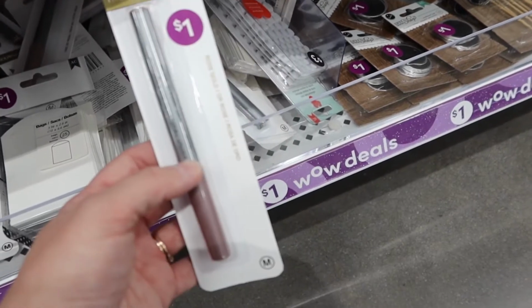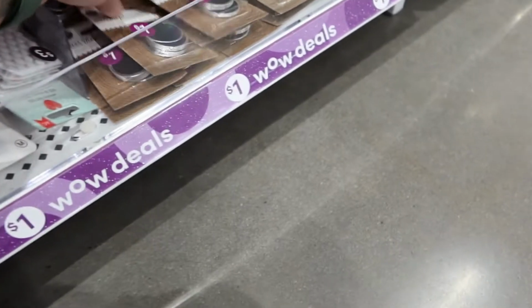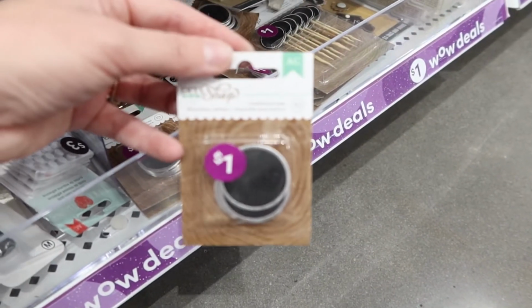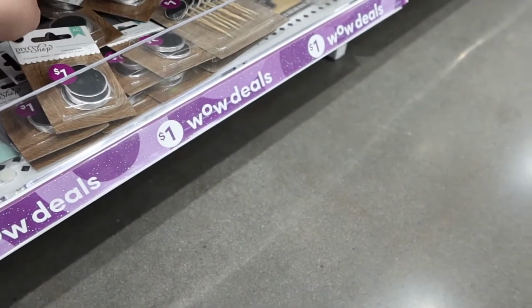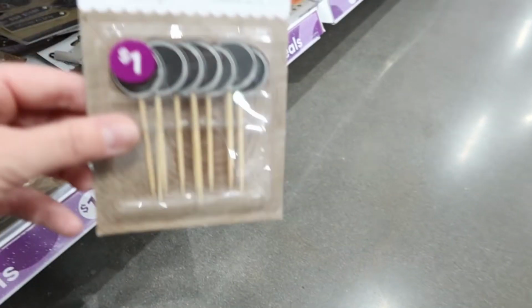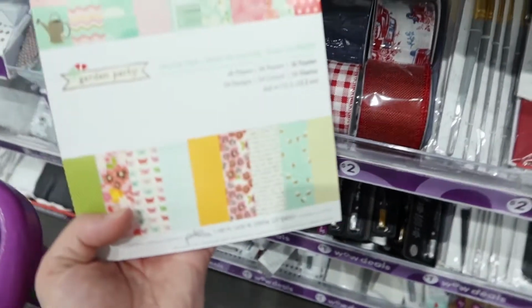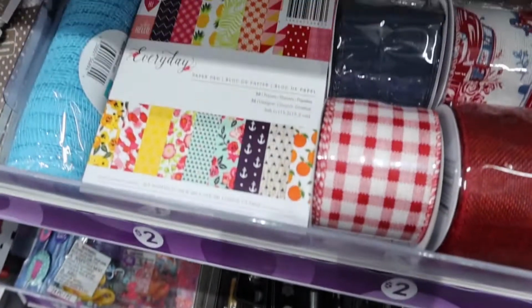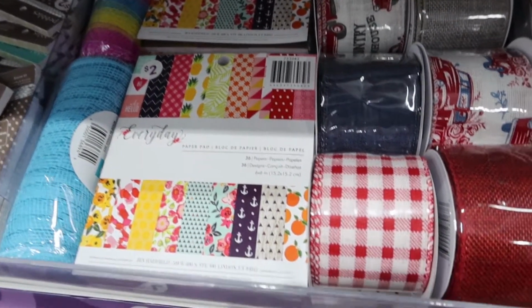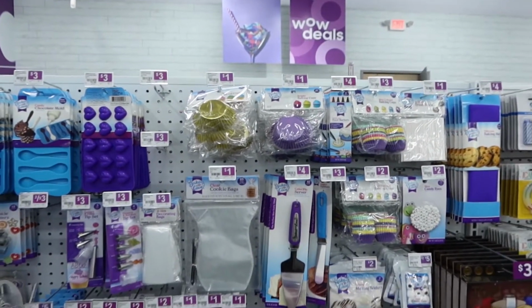Be sure to check out the PoPshelf haul that I do, because I'm going to show y'all how that actually looks. Chalkboard tags. And they also had the same size on toothpicks, which would be another great thing for a charcuterie board. And then they had these small pads of scrapbook paper, same size as the cardstock that I showed y'all before, and they had 2 different separate print sets.